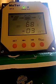Again, I have two 125 amp hour VMAX tank batteries that are brand new, and I just wanted to show the meter inaccuracy on the top end of the capacity.